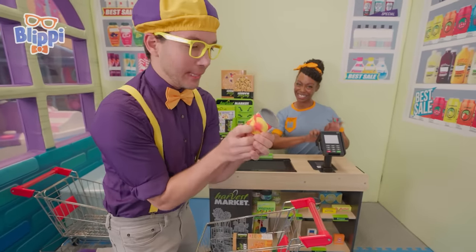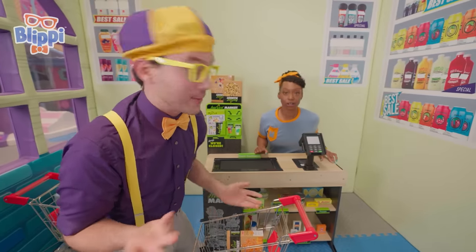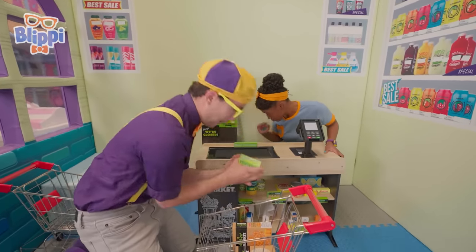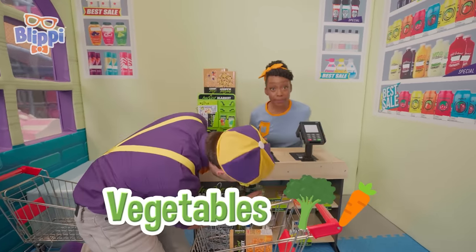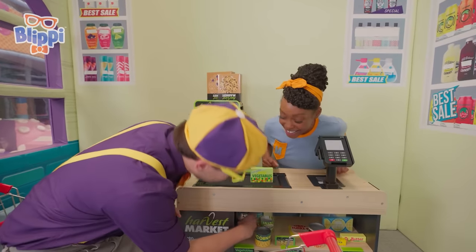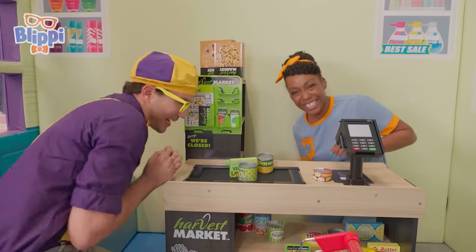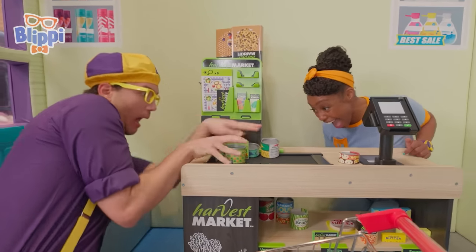Aw, free peaches? Yum. But we also want to put some vegetables in our dinner, too. Right. So we have vegetables. Yum. And some corn. Ooh. Whoa, and some other stuff, too. Whoa, thanks, Mika. Here they come.